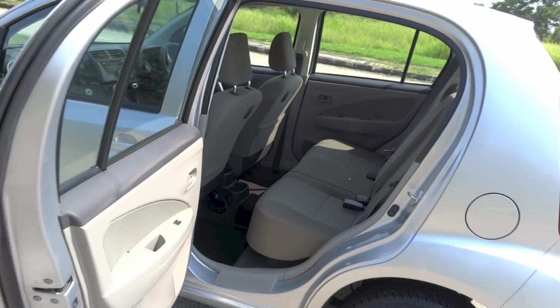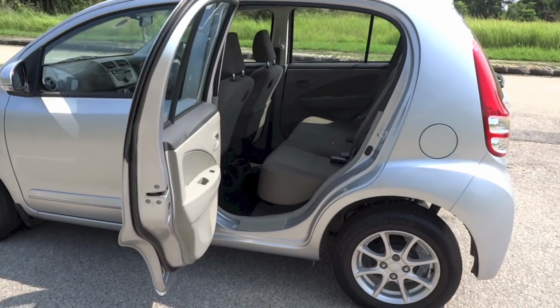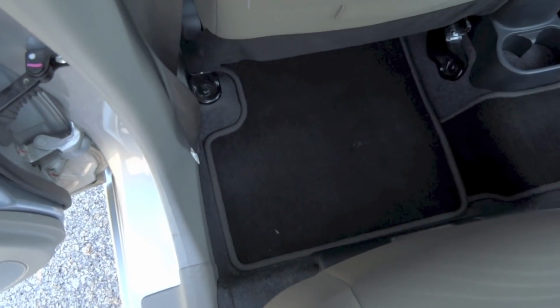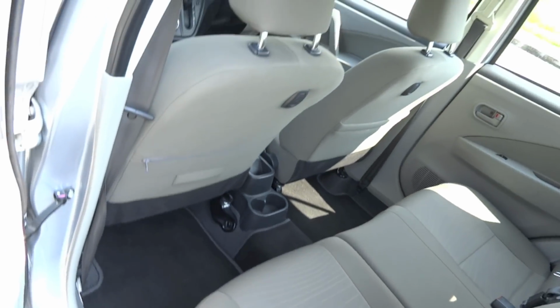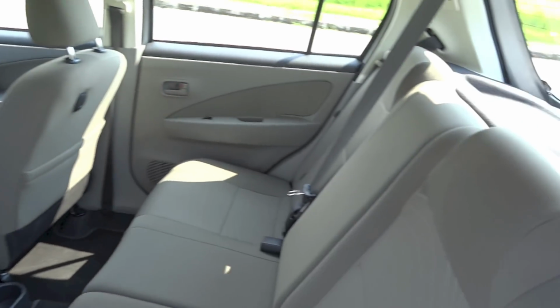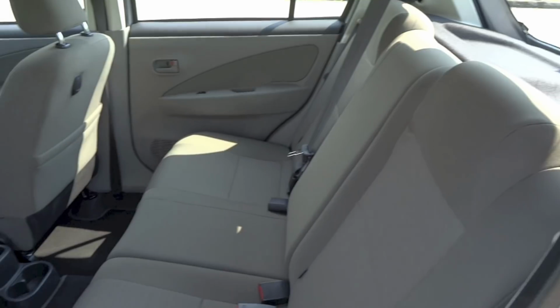The rear doors open quite wide, at an almost 90-degree angle, which does aid entry and exit from the rear seats. Adjustable headrests for the front only. The rear headrests are built into the rear seat backs.